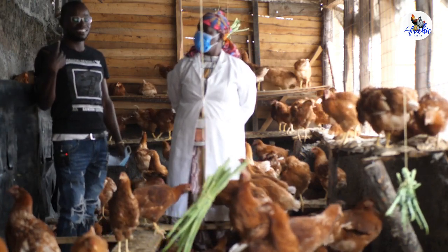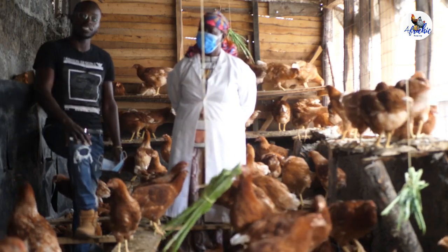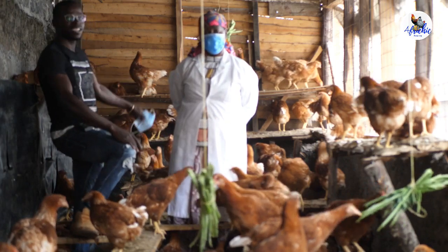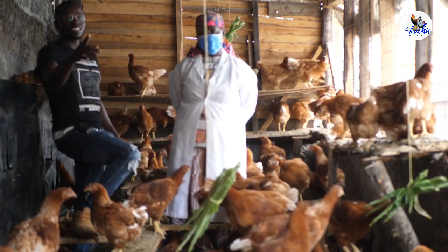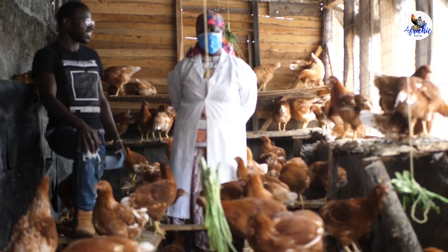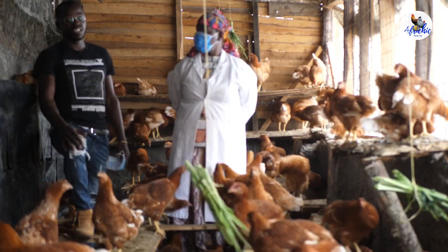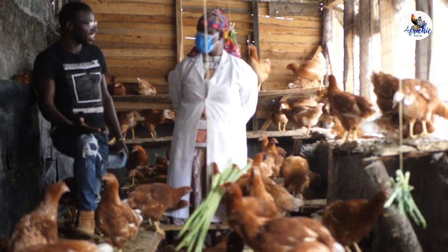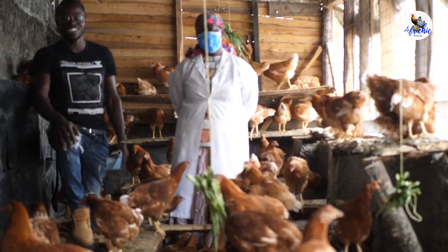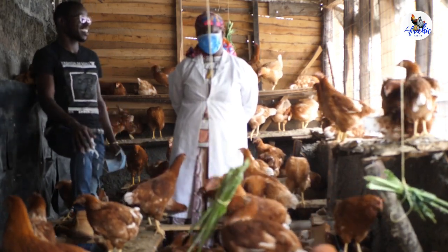Let me assume your birds are 300. What is the spacing of this unit? If I have a simple look at it, it looks like that's 2 meters. This is 2 meters wide by around 6 meters, is it? So 2 by 6 is 12. So the maximum number of birds you are supposed to keep here, if it was a breeder, is supposed to be 120 birds. But the opposite is true. You can keep 240. And even you can take it to 400.